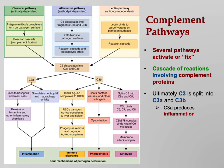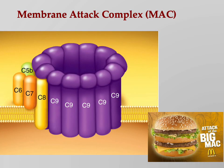Ultimately, C3 splits into C3a and C3b. C3a produces inflammation. C3b promotes immune clearance, opsonization, phagocytosis, and cytolysis. You don't have to know in that detail. I won't expect you to know the difference between C3a and C3b. I'm just showing you that's how it works, okay? And there's the membrane attack complex. There you can see how all the complement proteins, number 9, 8, 7, 6, and 5b, have all joined together to punch a hole in the bacterial cell wall.